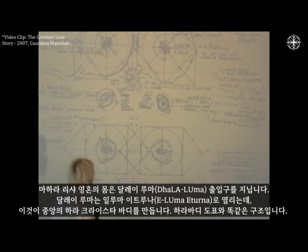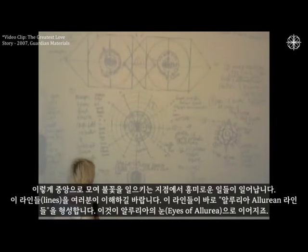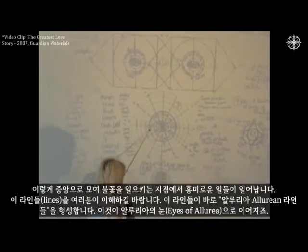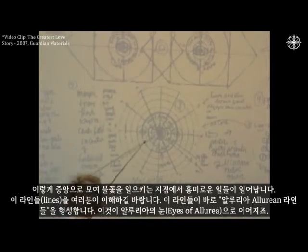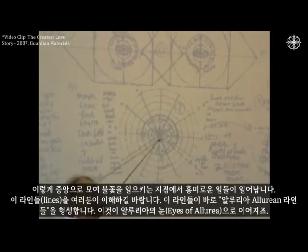And at that point, where they come together and the centers actually spark, some interesting things happen. Let's see. First of all, these lines, and this is why they wanted you to understand it here. This is where those lines that came from each side of them come together, and they form what are called the Allurian lines. And that means these will be the lines that lead to the Eye of Allure.